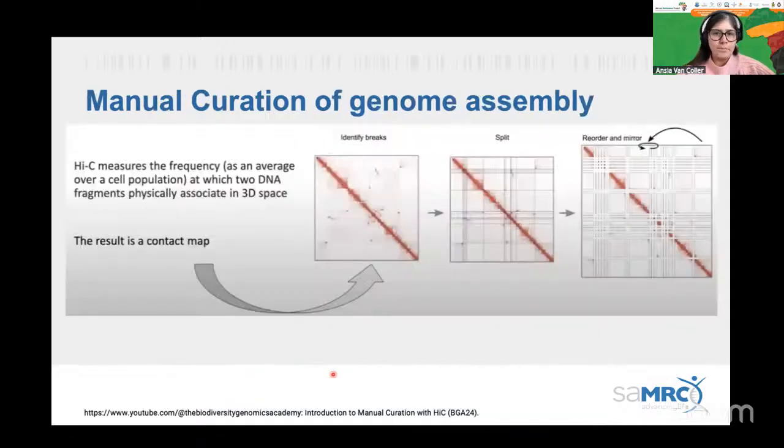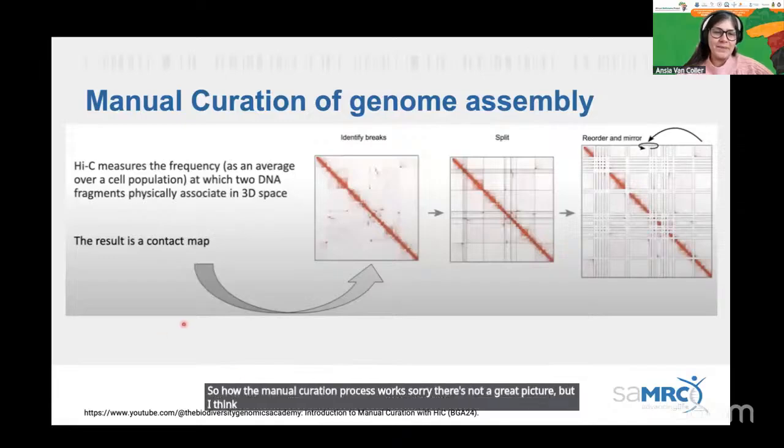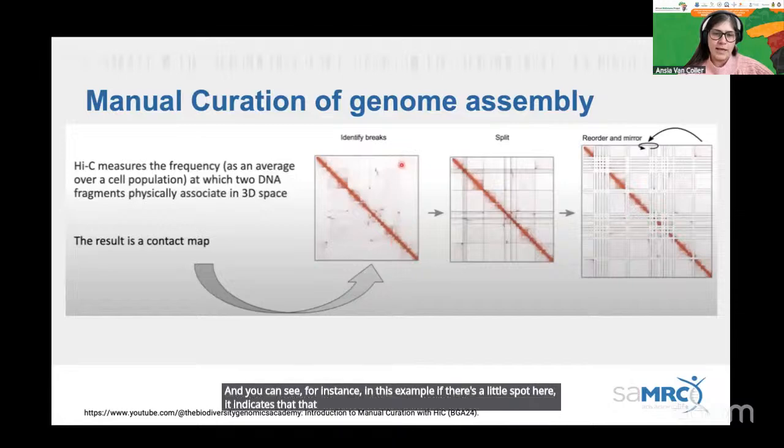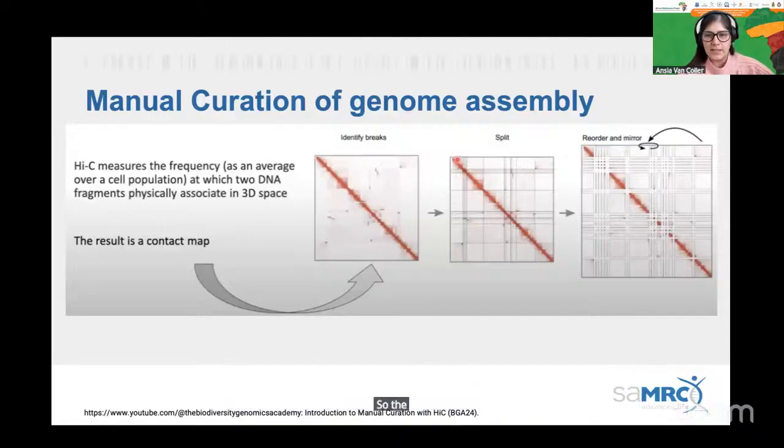So how the manual curation process works. Sorry, this is not a great picture, but I think it's very useful. When you generate the Hi-C contact map, you can see how different regions of the genome interact with each other. And you can see, for instance, in this example, if there's a little spot here, it indicates that that region of the genome likely belongs over here. So the manual curation process is basically just manual splitting of scaffolds and rearranging it until it's as meant to be.